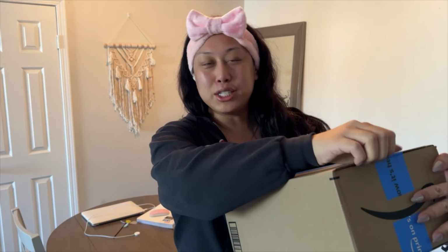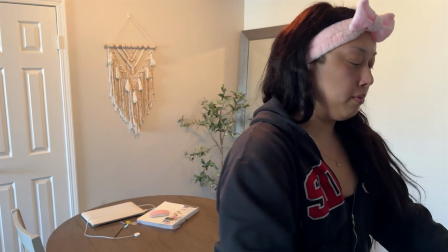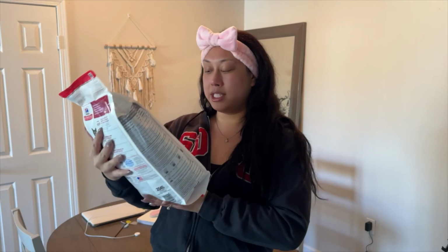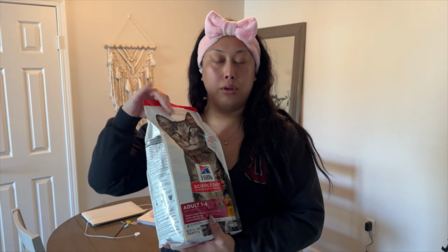So I do have a package to unbox. It's from Amazon. I already know what it is, but I want to show you. Nothing special, but it is my babies' food. I always get them the Hill's Science Diet cat food because that's what I've been feeding them since they were babies. So we're sticking with that because I don't want to switch things up and upset their stomach, you know?